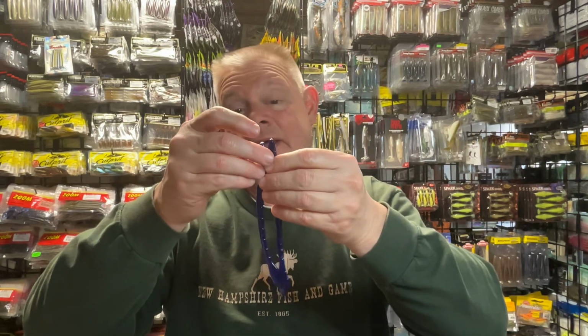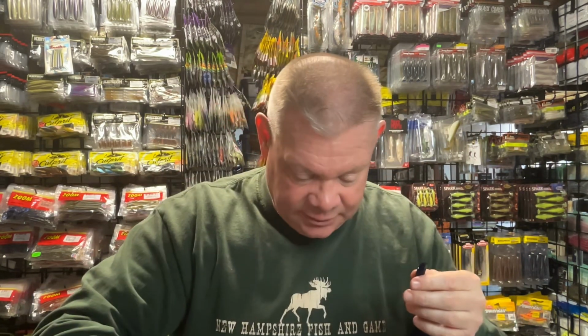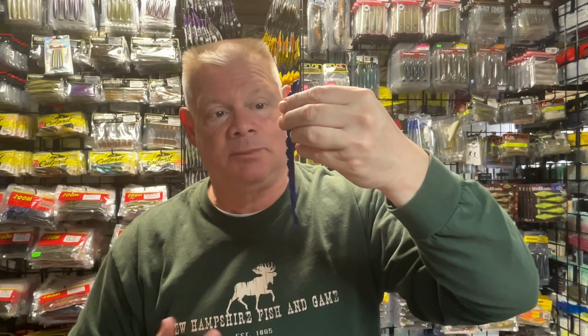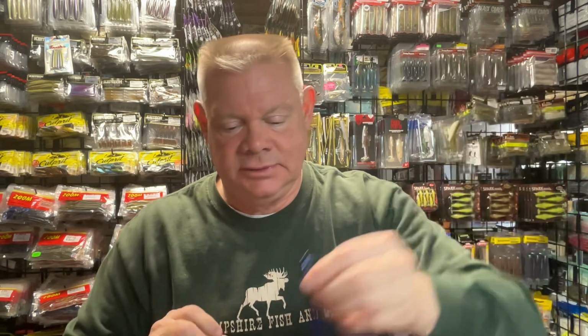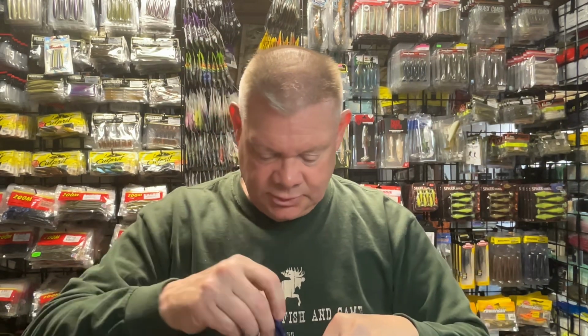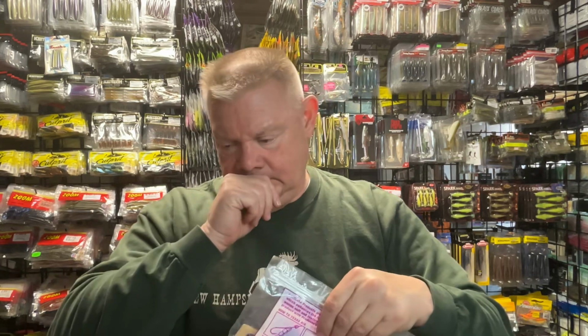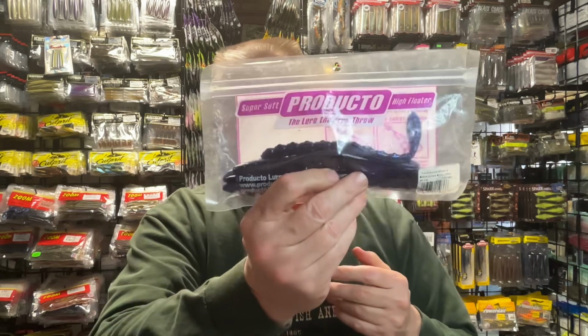Obviously, if I have extra bags, that means I probably got two or three bags of each, and that's why I've got so many of them. But that is right up my alley, a color I would love to throw. The black with the blue glitter, you hold it up to the light and you can really see that blue sparkle in there. These are just really outstanding worms to throw. Of course, now that I know they're still around, I'll probably want to get some more.